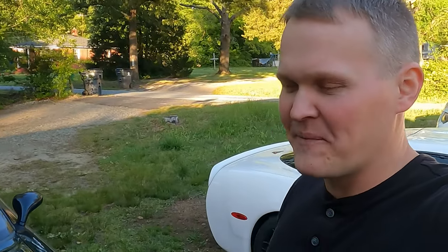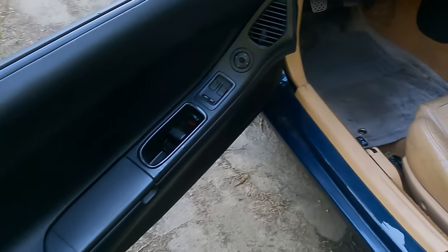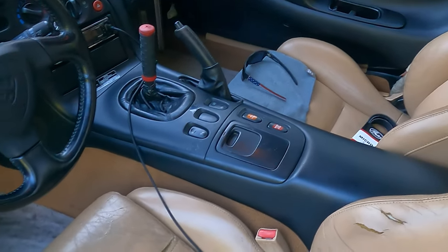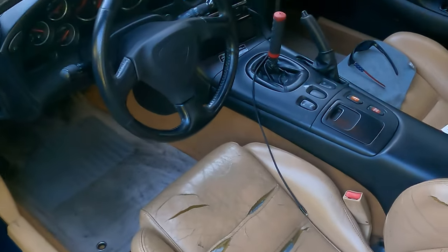But yeah, I didn't do much talking. Like I said, I still kind of get nervous talking on camera in front of people, but it is what it is. For the people who haven't seen the car up close yet, I figured I'd go ahead and show you guys the inside of it. It's nothing special. It's pretty much the way it was when I bought it. I just cleaned it up and put an LS in it.